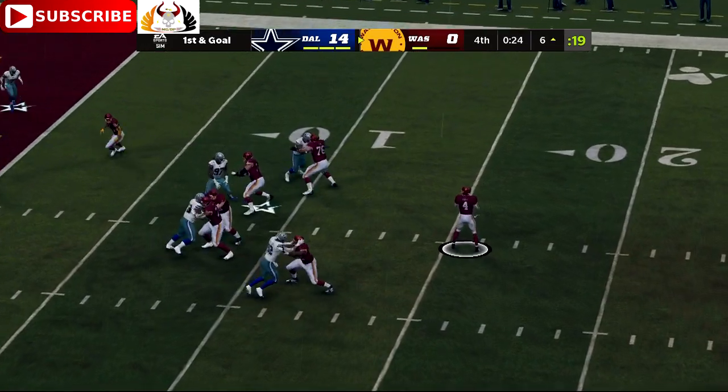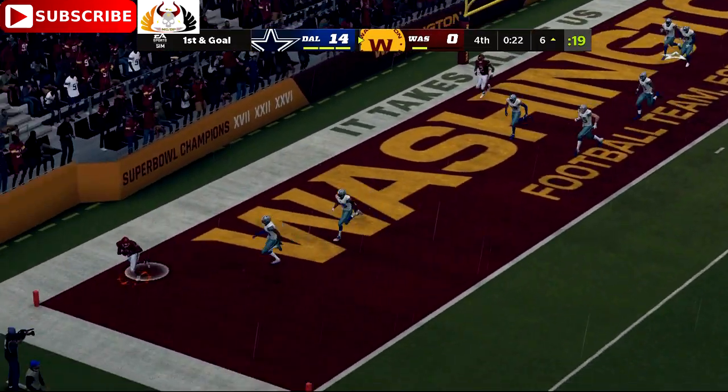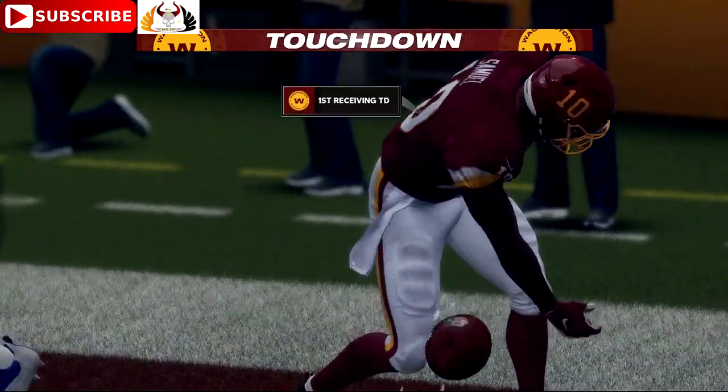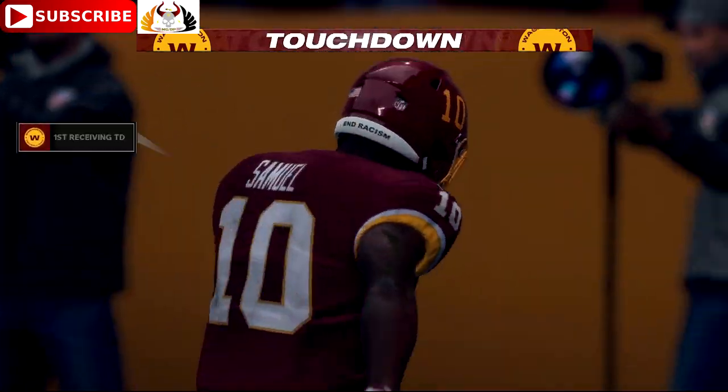To throw is Heinicke. And this is caught for a touchdown. So hang on now. Things just got a little bit more interesting here in the final minute.